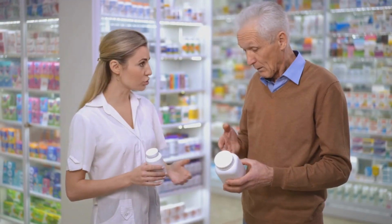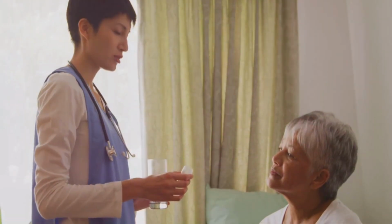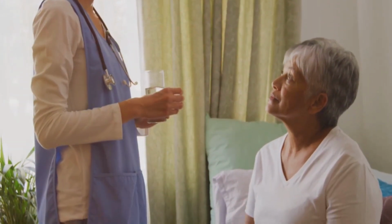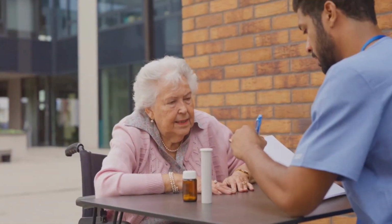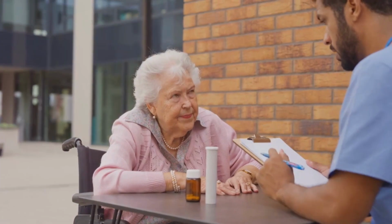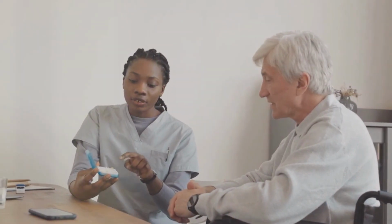Opioids are often prescribed to manage severe pain in assisted living facilities. While helpful, they come with risks like addiction and overdose. Safe opioid management is crucial. Caregivers need to understand these medications, know the risks and benefits, and be trained on safe administration. This includes verifying dosage and monitoring for side effects.